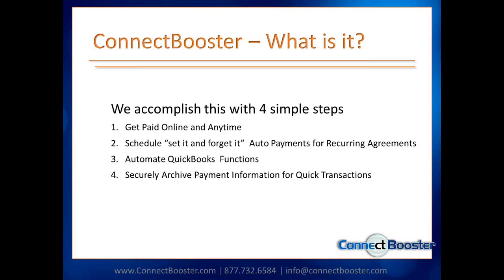And so security, and how you're handling payment information for your customers, and also leveraging it when you're doing service for your portfolio, is a big deal. And this stuff is completely locked down within our software and within our payment gateway. It's actually the authorization engine behind ConnectBooster.